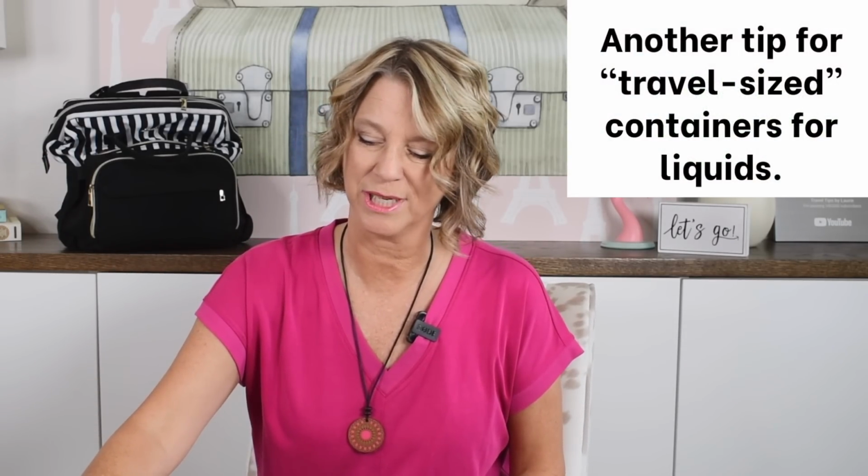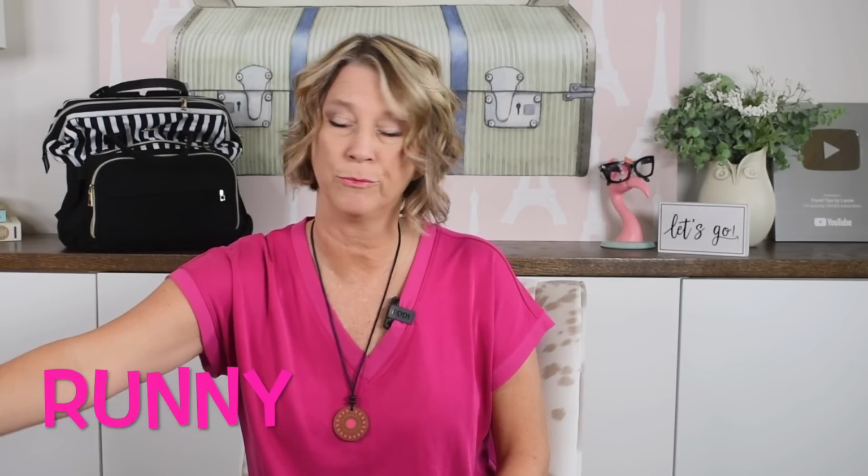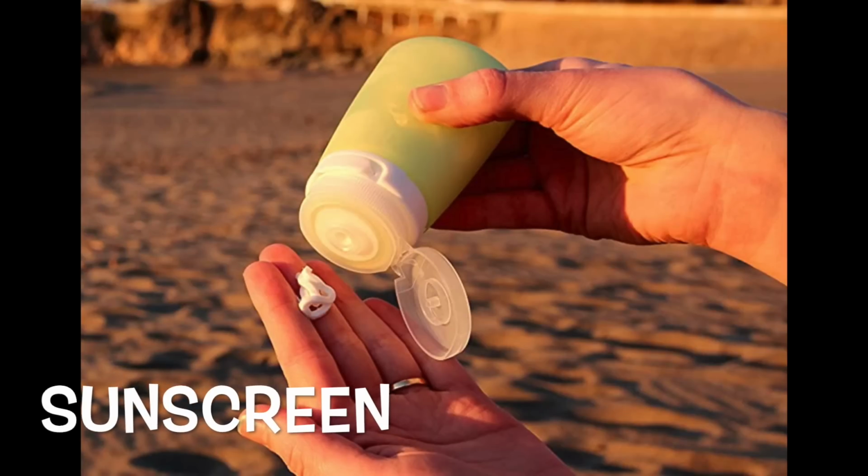Every little bit counts. Another tip for you to consider when packing liquid toiletries is that these no-leak containers come in different sizes. But this one, even though it's less in the fluid ounces, it's bulkier to me and would take up more space somewhat. But they are the only ones I recommend for really runny and a lot of shampoo or sunscreen. I did test this container when I flew to Knoxville.